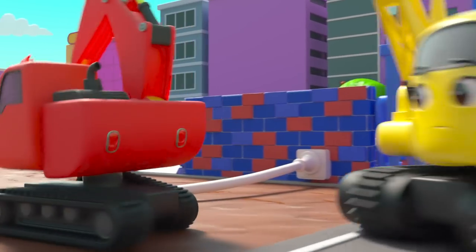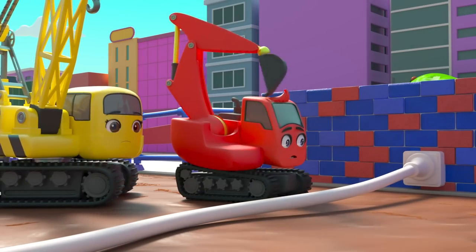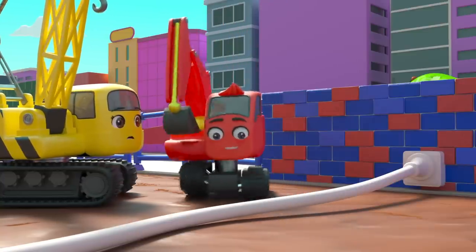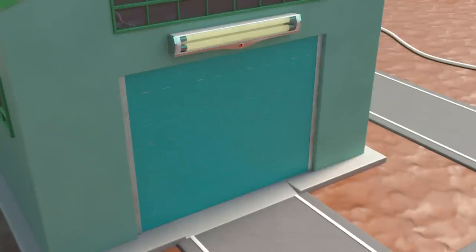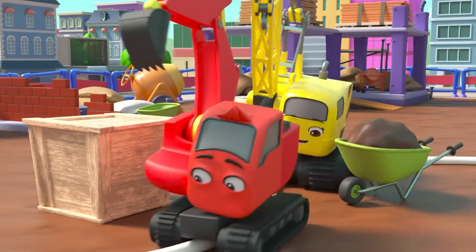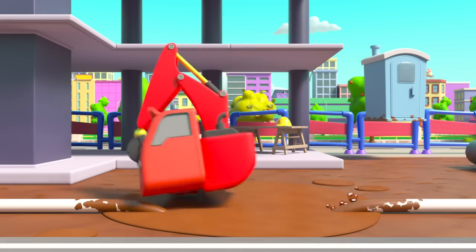Here's the electricity cable. It looks okay. I wonder where it leads. Digley's going to follow it. Mr. Rubble is still stuck in the dark. Digley and Dazey are following the cable all through the construction site. Oops! It's leading them right through this muddy puddle. Yuck!